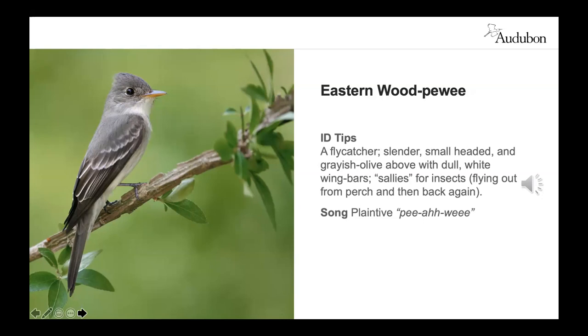And I know we're not talking about invasives in this, but in this particular picture, it is perched on a euonymus or burning bush. I think we'll be going over that in one of the next sessions.